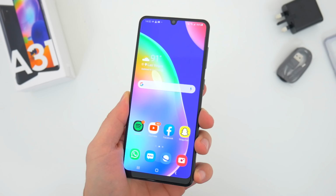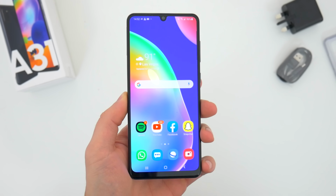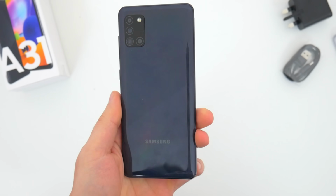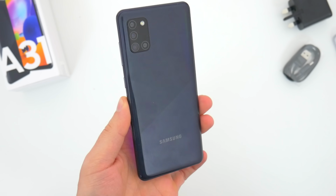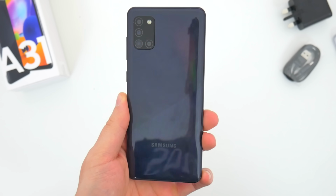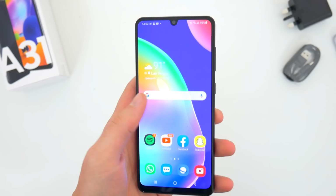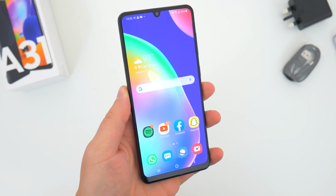I think it's a pretty good phone, certainly worthy of an upgrade if you have the A30 or A30s from last year, and I think in particular, if you can opt for the higher spec version of this phone, the 128GB 6GB of RAM model, that's the one you should go with. That's what I have here, and that's where you'll really get the most value.